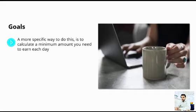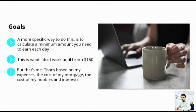Goals. A more specific way to do this is to calculate a minimum amount you need to earn each day. This is what I do. I work until I earn $150. That's the minimum that allows me to pay my bills and to put a little aside each month. I can easily afford to buy myself the gadgets I enjoy, to go out with friends, and to work on my home. But that's me. That's based on my expenses, the cost of my mortgage, the cost of my hobbies and interests. You'll have your own target, and that's what you need to shoot for.